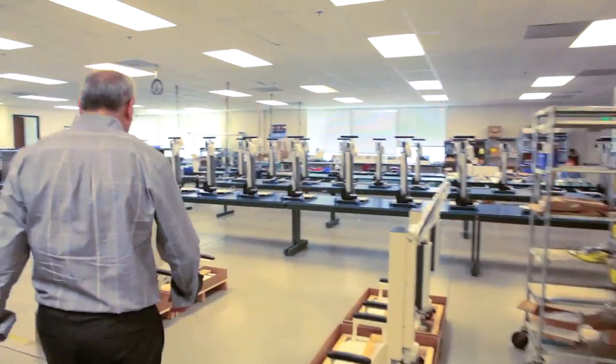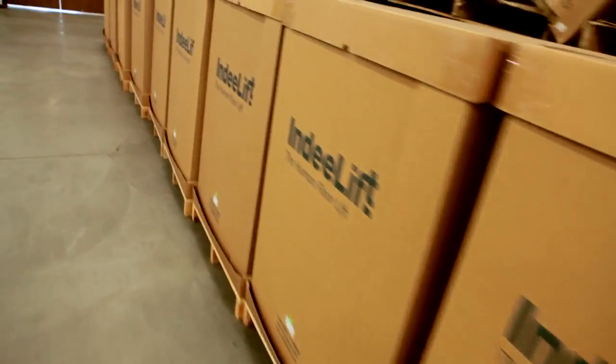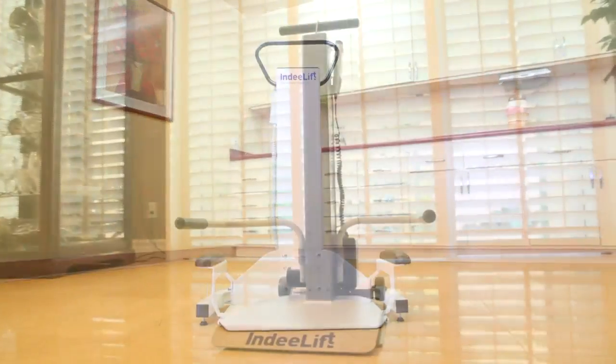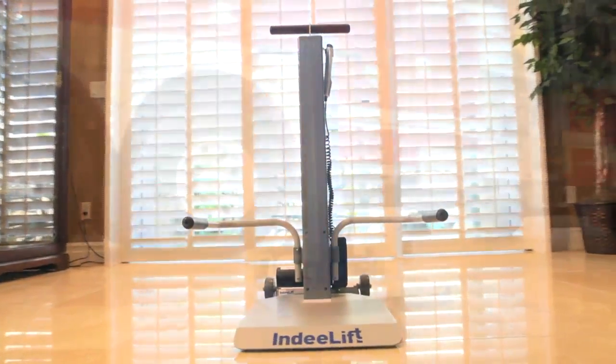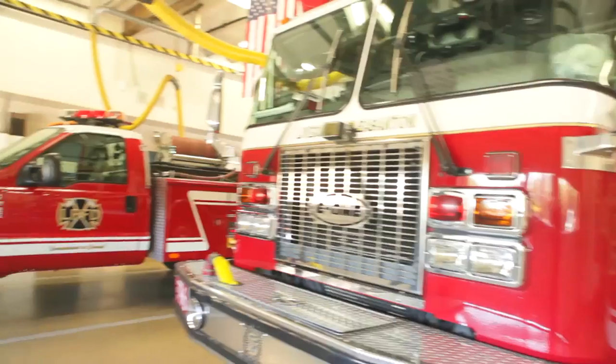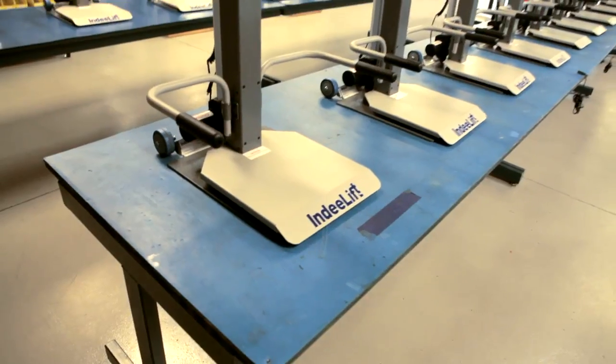At IndeeLift, our mission is to help people. There are no other solutions on the market that come close to the effectiveness, convenience, portability, and safety of IndeeLift's human floor lifts. The number of individuals and organizations that can benefit from our products is enormous.